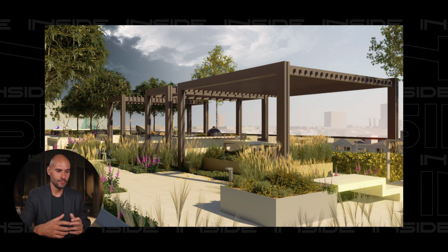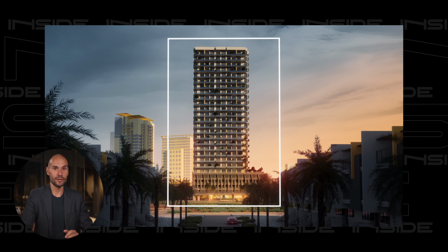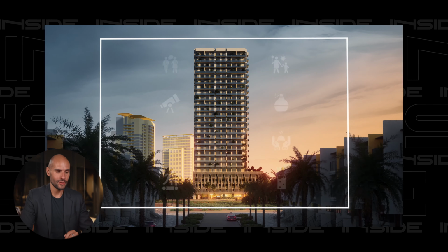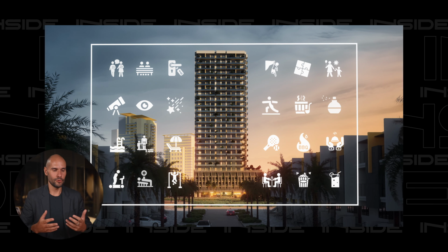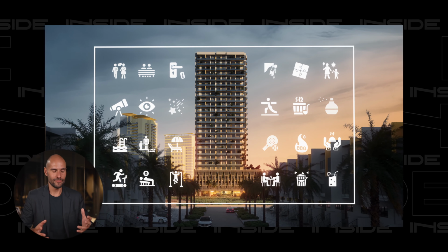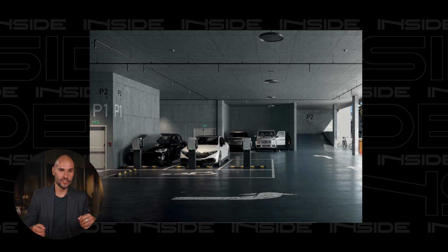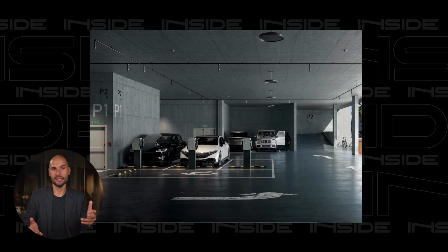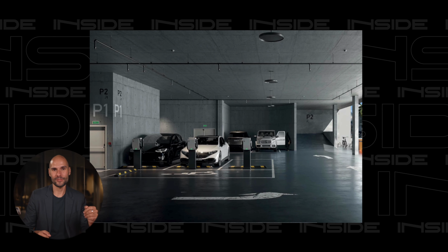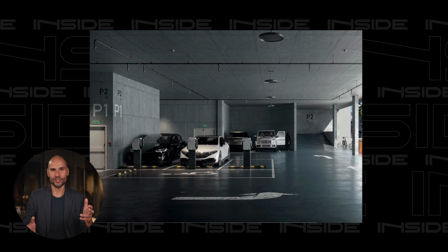Additionally, there's a beautiful barbecue and dining area outside where, if you're so inclined, you can also get some work done, can have some meetings with the beautiful views of JVC and the surrounding area. And lastly, there are electric chargers installed downstairs. So for those of you with electric vehicles, you can easily charge at your house instead of, like, I know some people drive to a mall and park there so that they can charge their car.